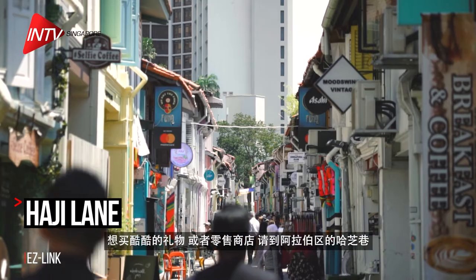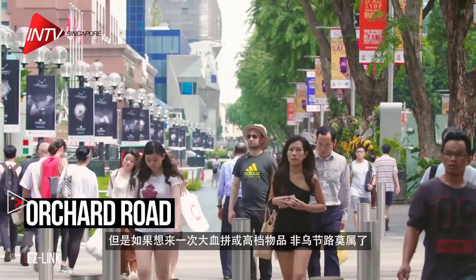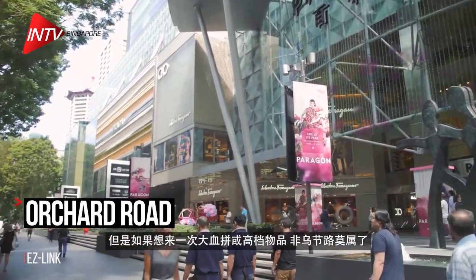For cool gifts and independent retailers, check out Haji Lane in the Arab Quarter. But for full-on retail therapy, Orchard is where it's at.